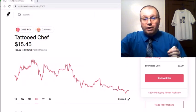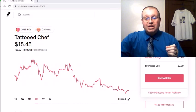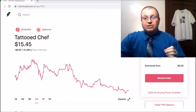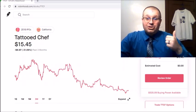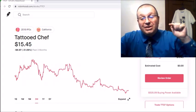Just like Rocket Mortgage. Rocket Mortgage is very similar. It's a great business. They're making money, but they're not getting any love. And I think Tattooed Chef is in that same boat. It is not getting any love. So that's why I purchased these options contracts. And I think it's going to be a winner. So we'll check back in on these in the future and see how we're doing. So let's get into the next thing that I purchased.